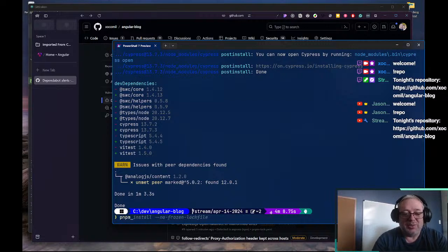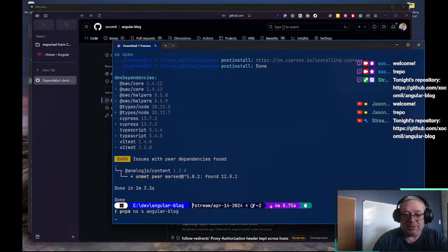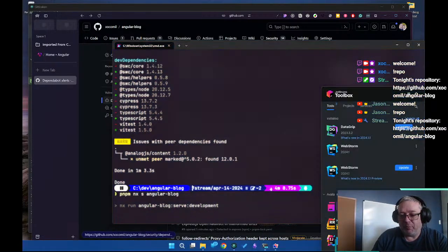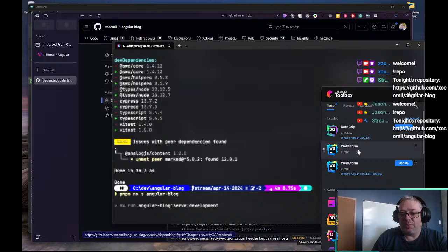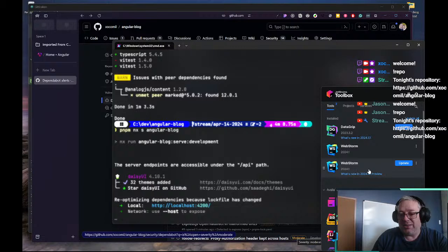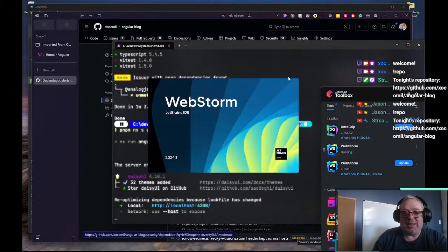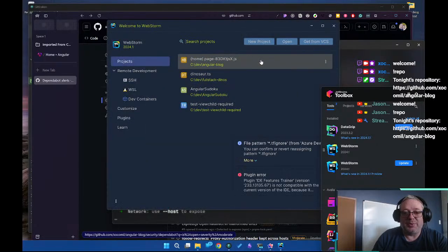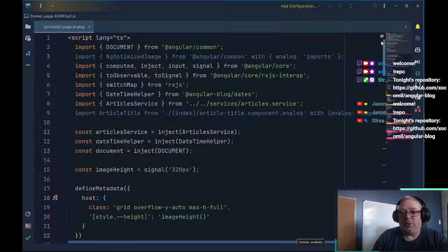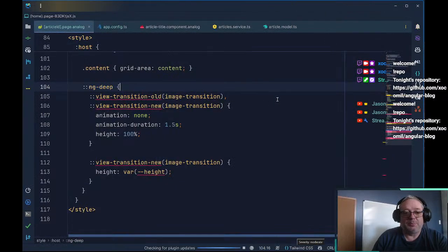Now, the next thing to do is just to npm nx serve, and let's serve our blog and just make sure it builds after all the stuff we did. And while that's going, I did upgrade to WebStorm, the release candidate. This one has a .1 release preview. On stream, I like my WebStorm to stay as stable as possible. Go in, and I'm probably going to need to upgrade some plugins here.